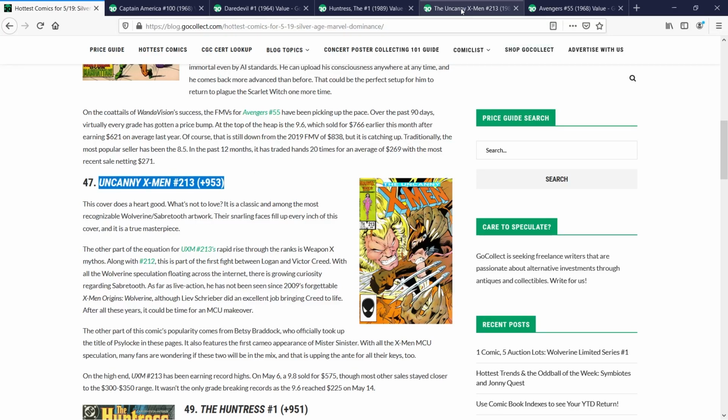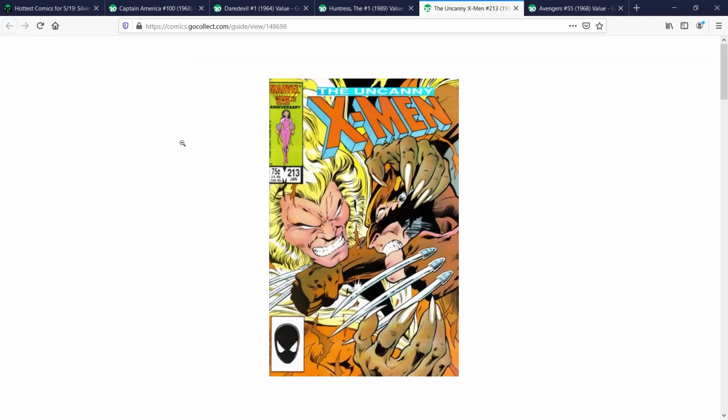And this is a really cool one. This actually has a few things going for it. I mean, there isn't one necessarily major, clear reason why this book is a quote unquote key issue, but there are some interesting aspects to it. Well, for starters, you can see right there that the cover is just absolutely amazing, right? This is one of the first times you're going to see Sabretooth and Wolverine battling on the cover. So I think for cover presentability alone, this book has definitely gotten really hot.